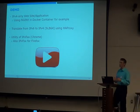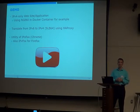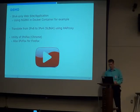So it's very straightforward. Especially for publishing your apps, it's not a lot of effort, because unless your load balancer is pretty ancient, most applications are going to use a load balancer as a front end. So it's literally just going to that load balancer and configuring it to support IPv6, and that's it. It's not a lot of work.